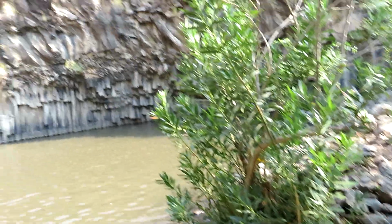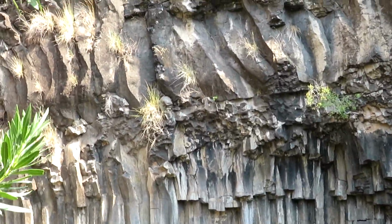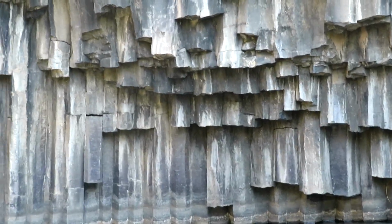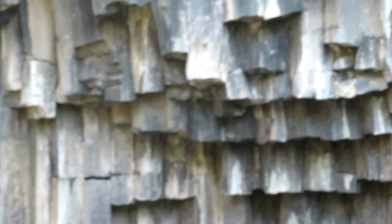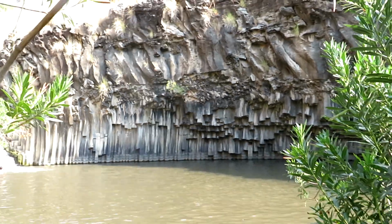Hello, Safta Tova and Saba Rafi. We're over here, as you can see, in the Brichat HaMishushim pool. Brichat HaMishushim means the hexagonal pool. It comes from the name of the hexagonal stones that are formed here, as you can see, by volcano, because Golan was formed by volcano. And this is like the natural formation.